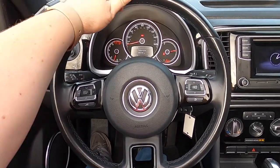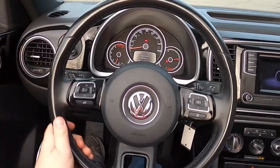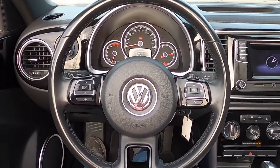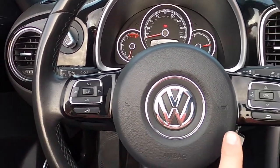All right, we're going to pan through the interior now, show more details. Nice fluidic power steering here. Very easy to use. It is a leather wrap three spoke steering wheel with a flat bottom rim. It does tilt and telescope. Gloss piano black trim continues on the spokes.